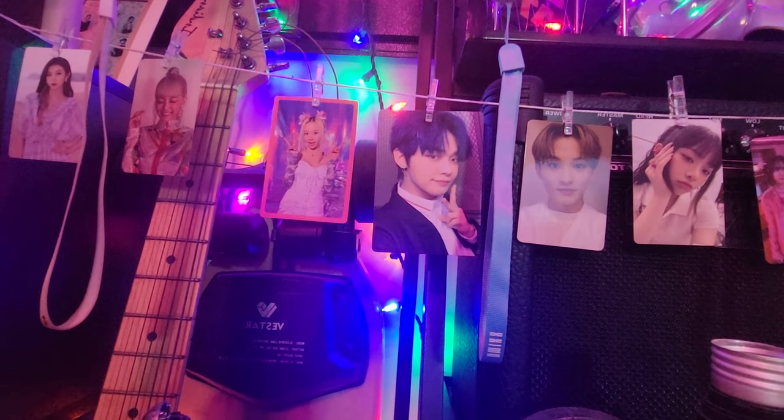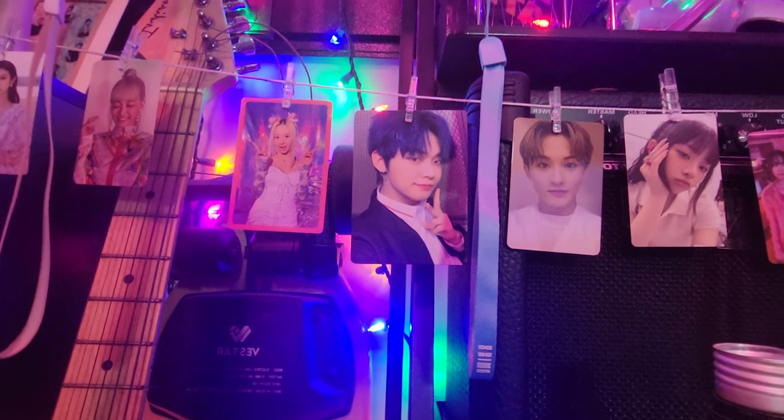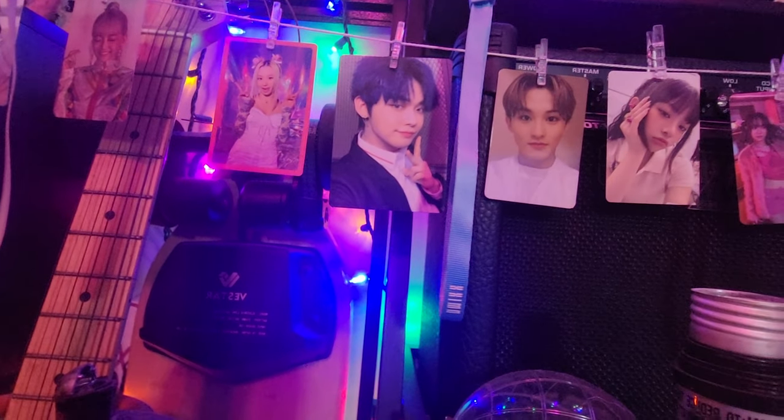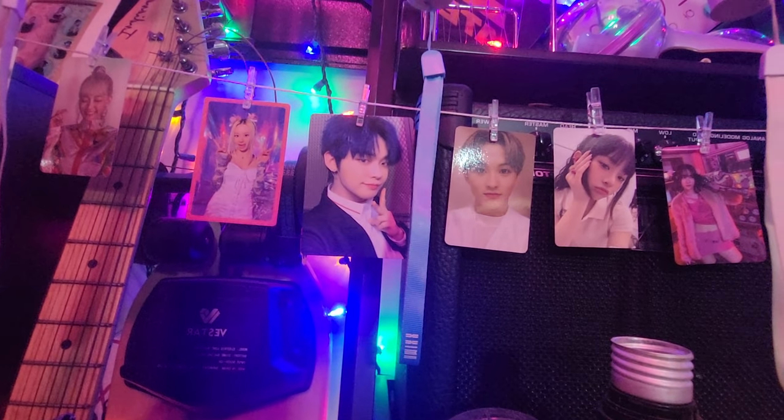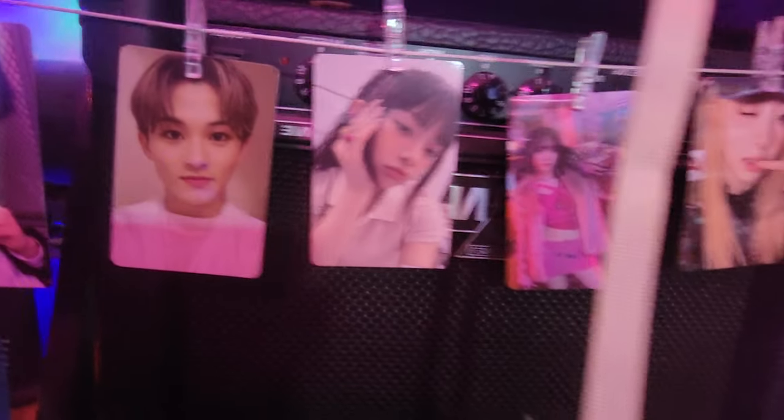Chaeyoung, you know I'm in love with you. Speaking of in love, what is good, my brother? And why were these cards so big, too? Like, hot, big hit. What were y'all doing? What's good, Youngjin? And then we got Mark from Super M. Facts. You feel me? Then we got Hani from New Jeans. Duh. What's good, Hani? Looking cute.